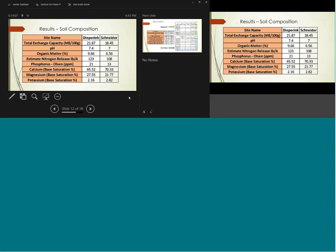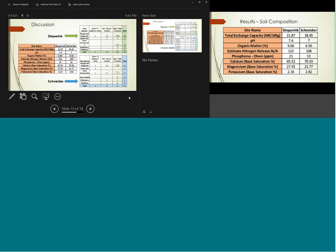But the ones that you want to look at are organic matter, how in Diepernick it's significantly higher than in Schneider, and the estimated nitrogen release is also much higher, and phosphorus is much higher. Calcium and magnesium, that kind of just makes sense because dolomite is calcium magnesium carbonate, so like when it decomposes into its components, you're going to have that dissolved in the soil. It makes sense.